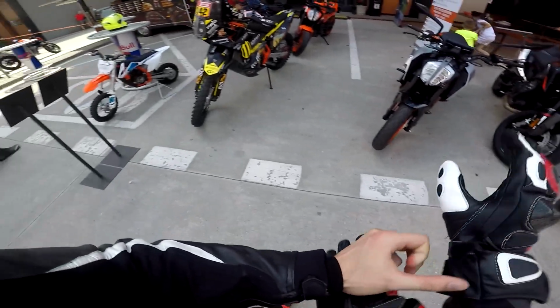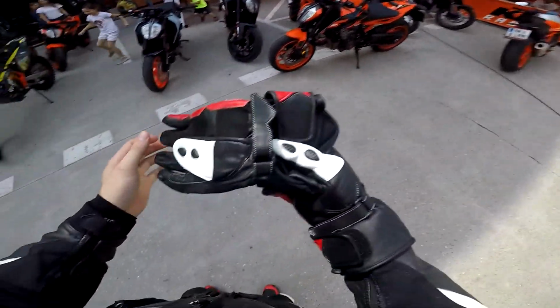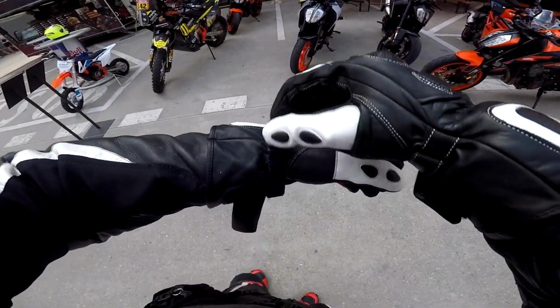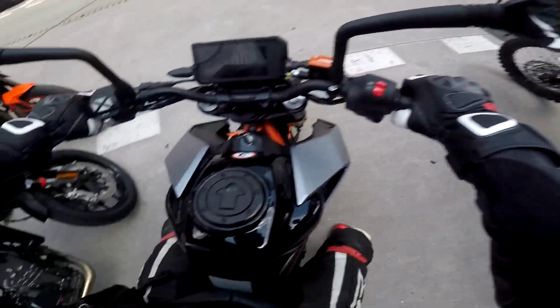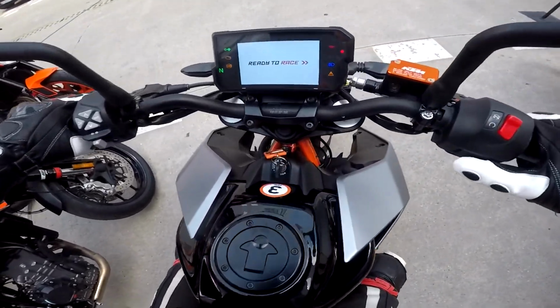We have KTM Days. Look at that orange wave. Guys over there are watching the MotoGP race. So we have a Sunday, 2 o'clock afternoon. This is small and pretty. Ready to race.